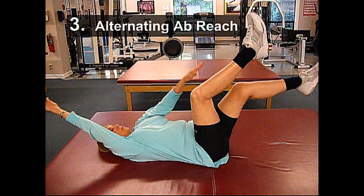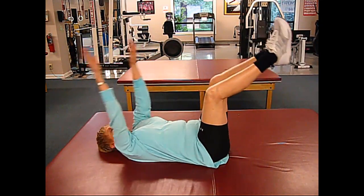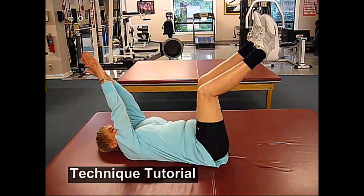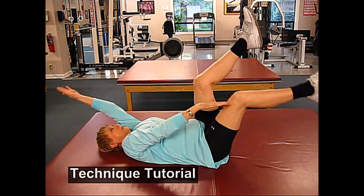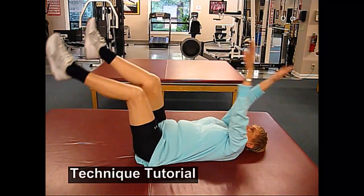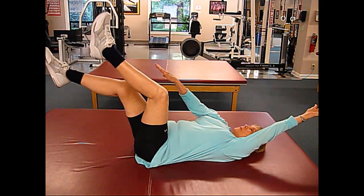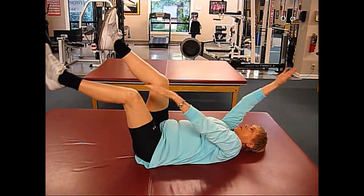Exercise 3 is called an alternating ab reach, and this one activates the muscles on the sides of the trunk a bit more than the first 2 exercises. Lie on your back, bring your legs up to 90 degrees and your arms directly over your chest. Try to maintain the neutral position the entire exercise by tightening your trunk muscles to stabilize your low back. As one hand reaches over the head, the opposite leg should reach away, and then under control, come back to the middle and then alternate. Breathe in as you reach away, and breathe out as you come back in.